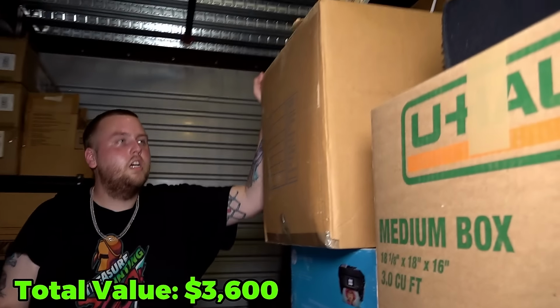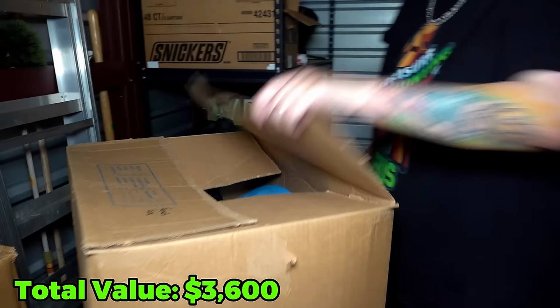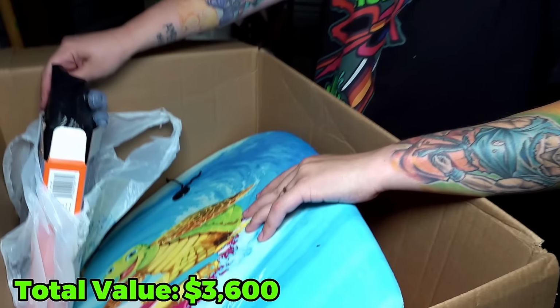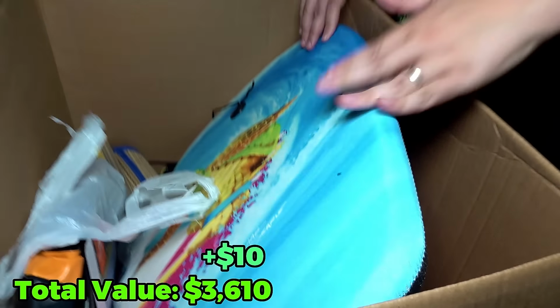So that's a yard sale. Let's get this down and see what's in this box. Let's get this box down. Oh, it's actually really not that heavy at all. Let's see what's in there. Ah, it's like beach stuff, that's why. Little surfboard, little, what do you call it? Tube, tents. Yeah, this is a beach box for sure. Definitely gonna go out to the yard sale.